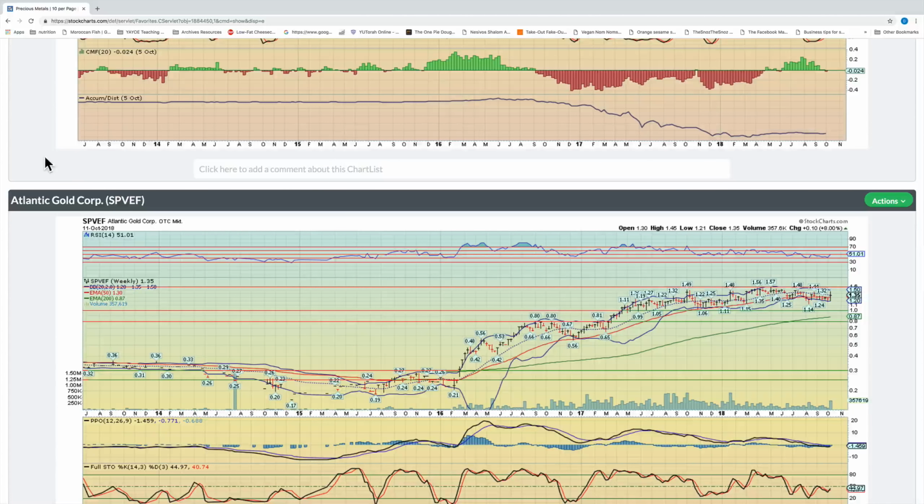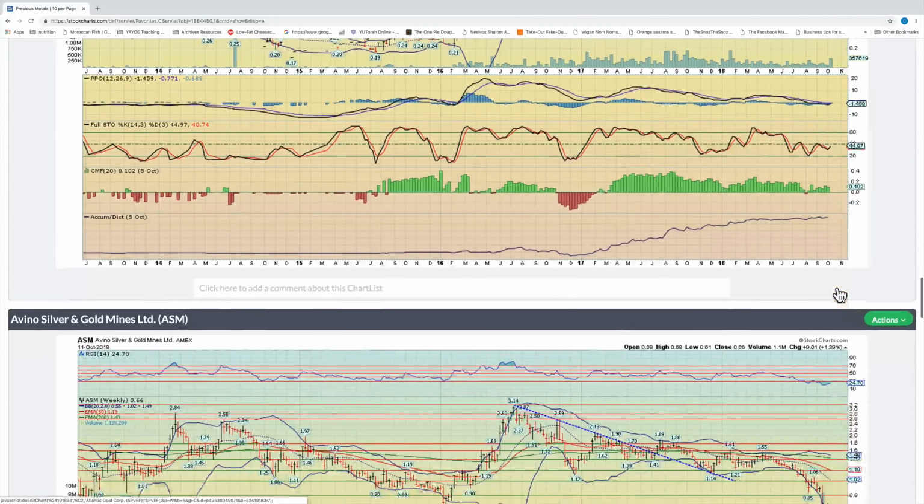Atlanta Gold, this one has really good fundamentals. Even as the markets have been pulling back in PMs, this one has been consolidating in a very nice fashion and finally closed above 50. Look for this one to really run. If this breaks above 160, it can take that next step higher.